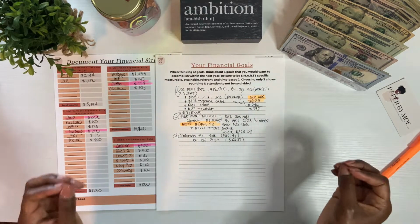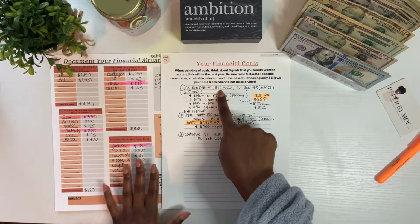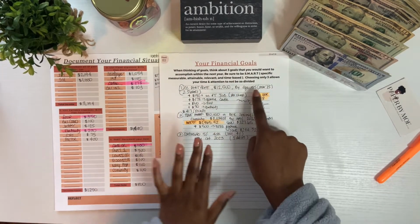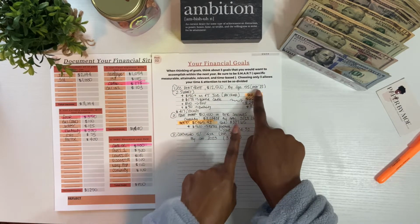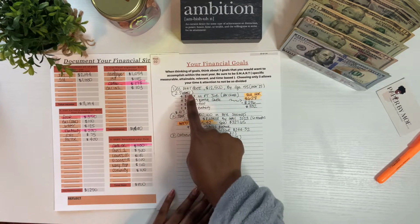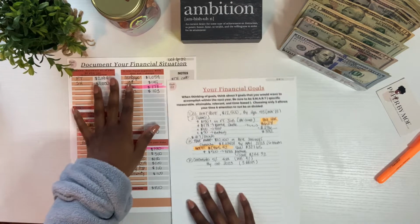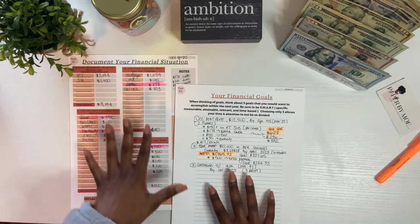So her goals were, number 1, to be credit card debt free. Her total credit card debt is $12,500, and she wants to be debt free by the age of 55. She turns 55 in March 2025, so she has 2.5 years. We were saying, okay, right here, if we calculated with this, when we did document her financial situation, it was worst case, you guys.